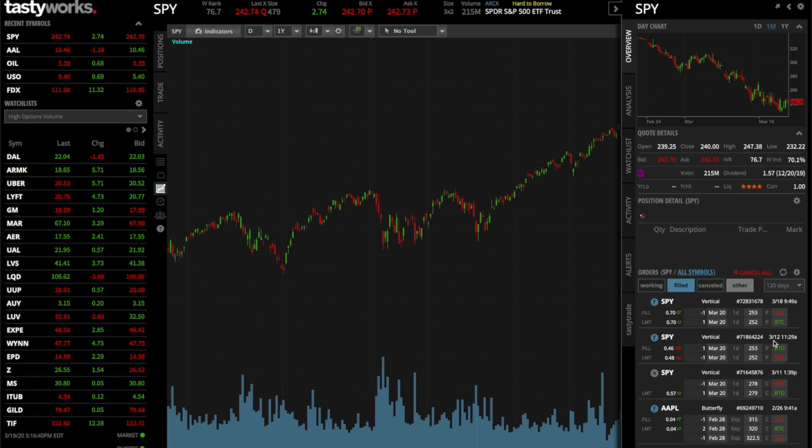Now, a debit spread is when you pay a debit in hopes of your premium increasing. It's like the cliche buy low, sell high. So I was able to pay a debit of 46 cents. But of course, when it comes to options, depending on how many contracts you're controlling, right now I'm controlling the equivalent of 100 shares. One contract is 100 shares. So you multiply this by 100.